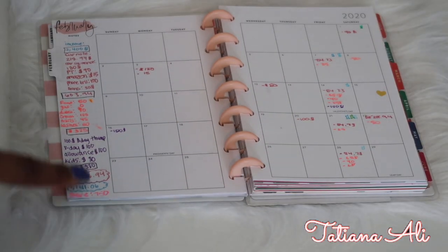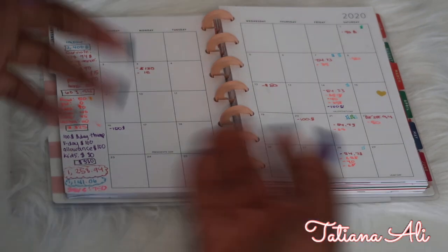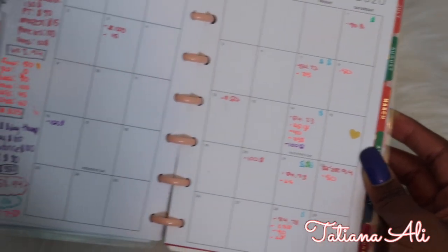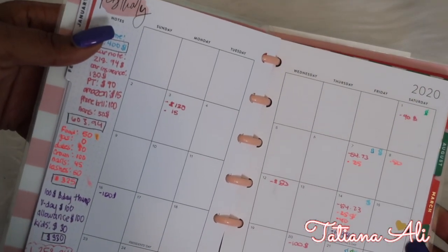Otherwise, the only thing I have listed over here is what I will actually put into my savings, which I don't need to put on here. So we have thoroughly completed our February budget.